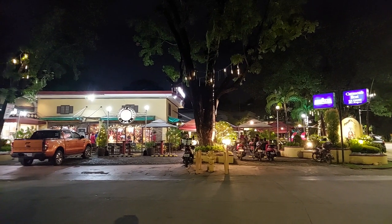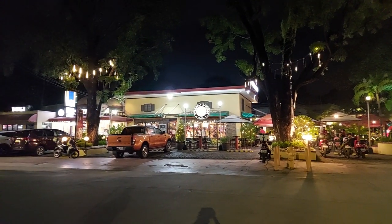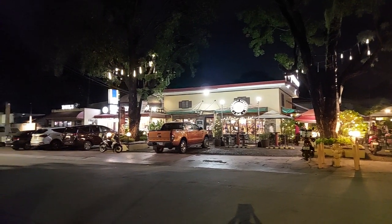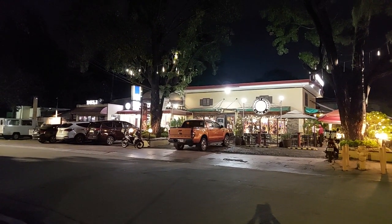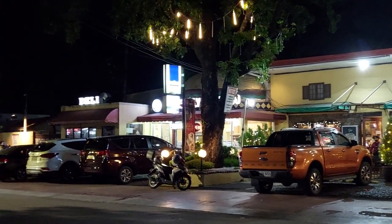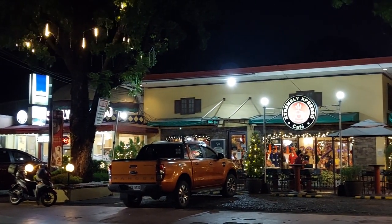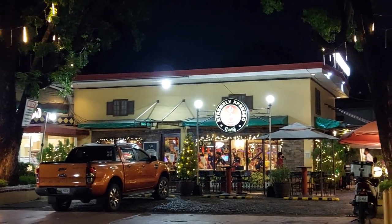Here in Olongapo, SBMA is one of the most beautiful places to explore around during the evening time. It has a lot of restaurants, coffee shops, and you can eat everywhere. And of course, it still has a lot of tourists.